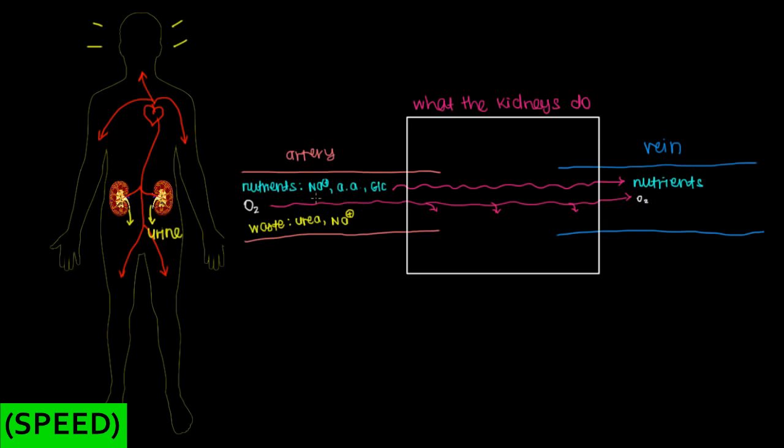And finally, the kidneys want to take all the waste products your arterial blood brought to the kidney and hold on to them, making it so that this stuff does not end up in the venous outflow. And by collecting these waste products, the kidneys will effectively produce your urine.